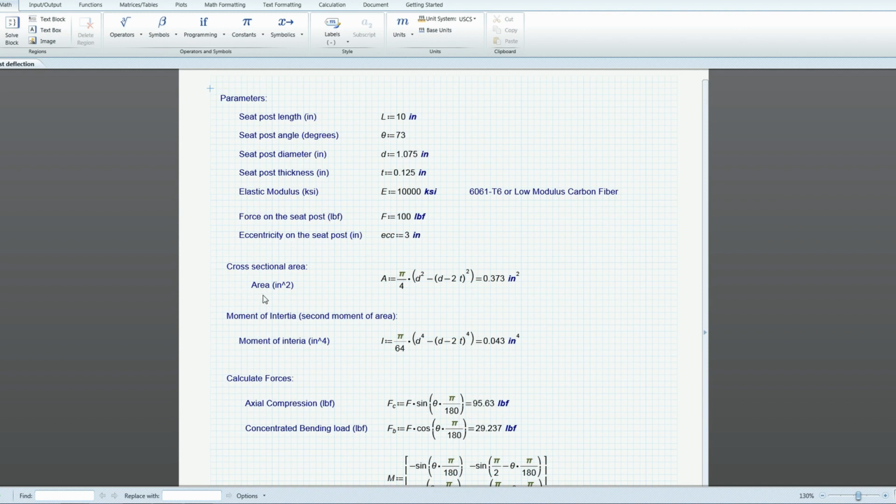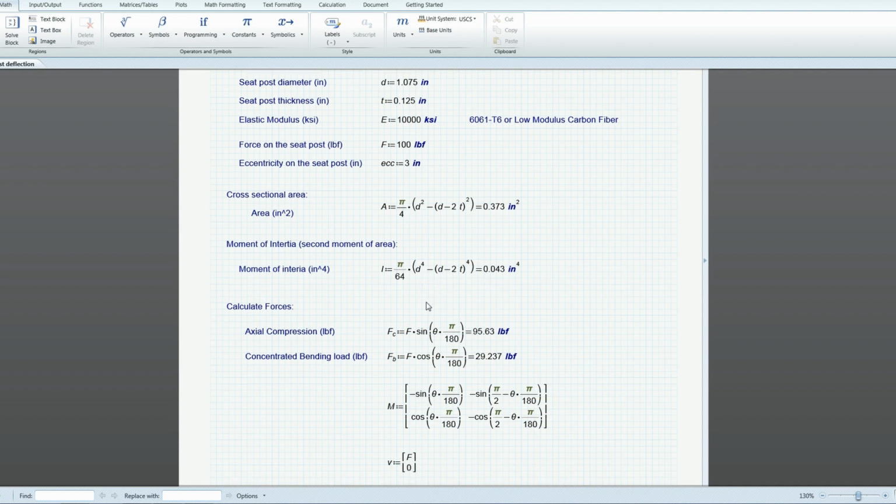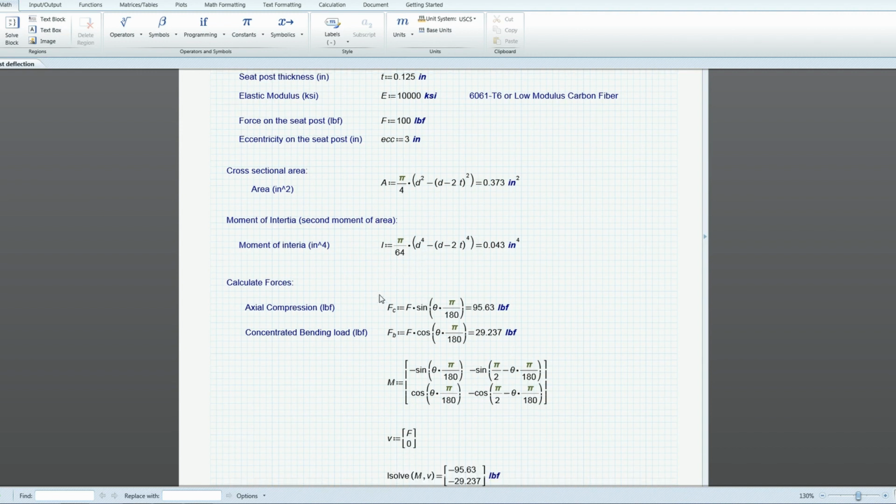Down here, this calculates the cross-sectional area of the seat post. And then this calculation does the moment of inertia. As you can see, it's pi over 64. And the reason it's pi over 64 and not pi over 4 is because we're going by diameter, not radius. This number here would be the same if we use the other formula that I showed you on the whiteboard. In this case, we're using diameter instead of radius.